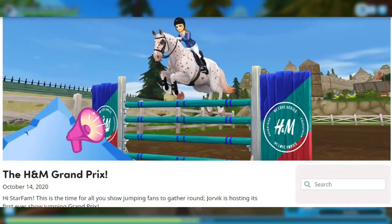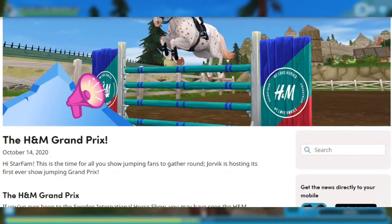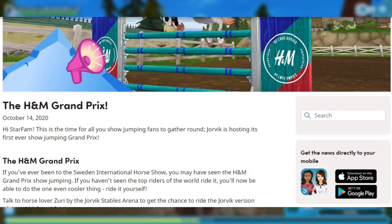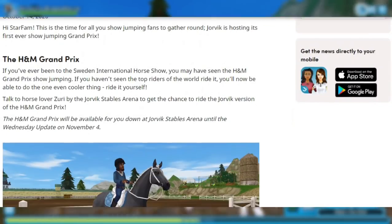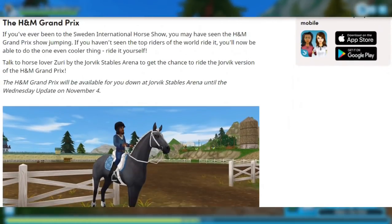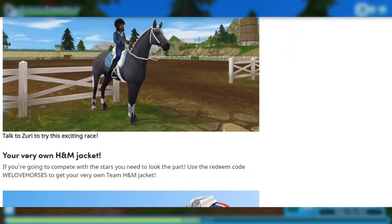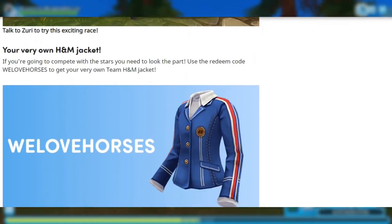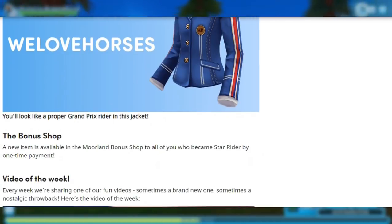So first up, I should say number 10 on the list actually, is the H&M Grand Prix race. Now personally, this was a time that I wasn't really playing Star Stable that much. But from my remembrance of watching other people's videos on it, it was basically just like a Grand Prix race. You could use the code We Love Horses to get this jumper, which is kind of nice. I don't know if it had stats or not.